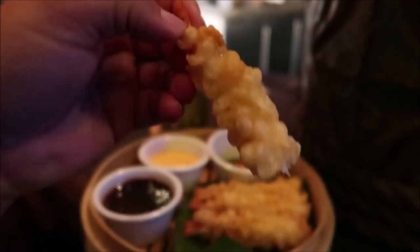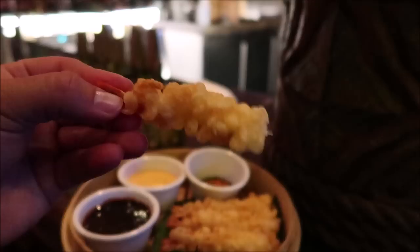Here we go. If it's anything like the poo-poo platter, I'm gonna love them. Oh yeah. This is so good. The batter is perfect, and I love it. I love me a little shrimp. A little shrimp on the barbie.